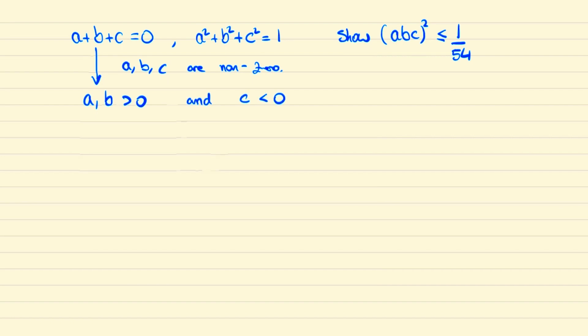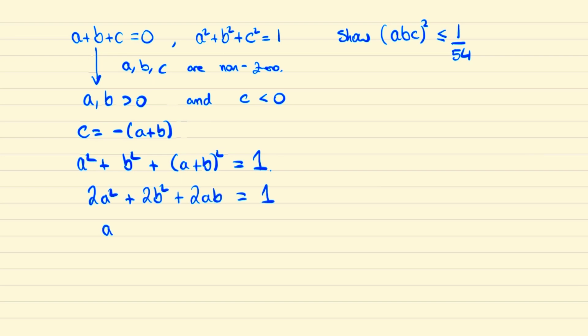Rearranging for C in our first equation, we have C is minus (A plus B), and substituting this into the second, we have A squared plus B squared plus (A plus B) all squared is 1, and expanding this and dividing by 2, we show that A squared plus B squared plus AB is a half.